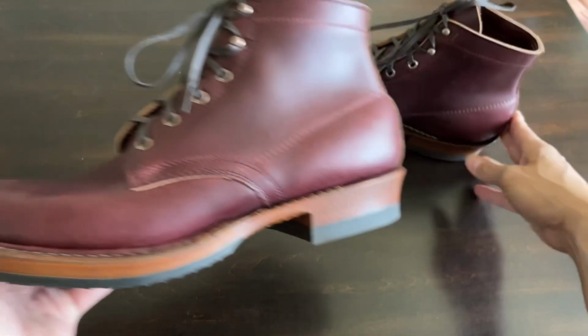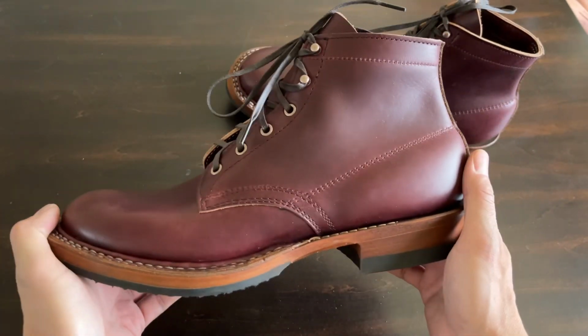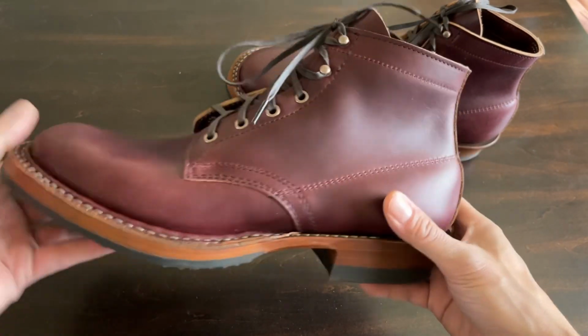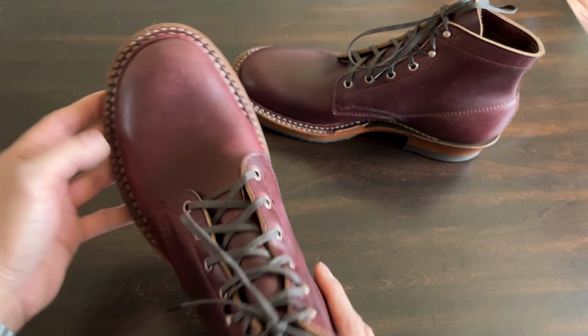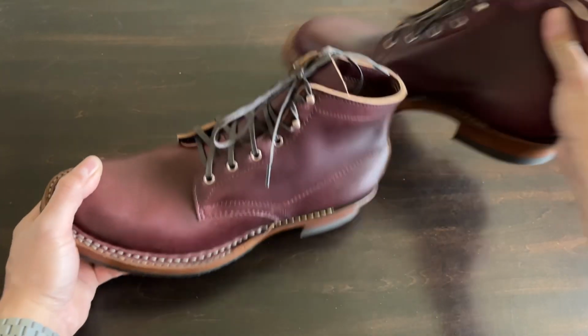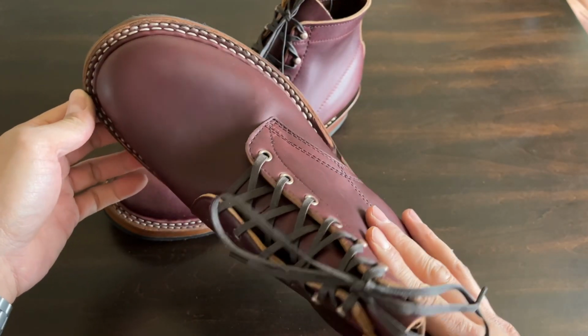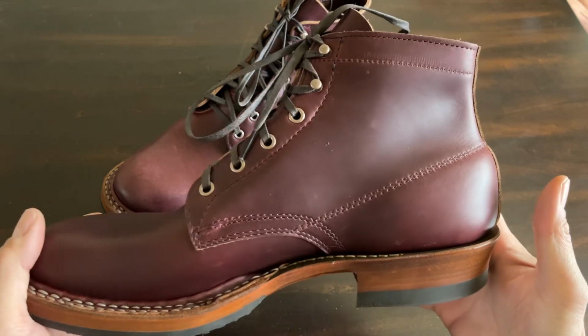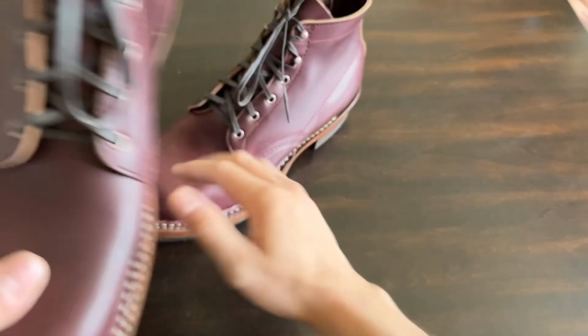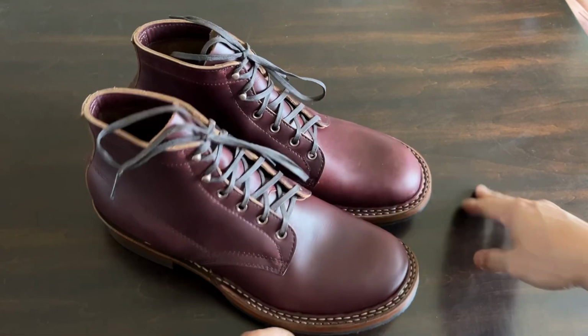Still cool looking. If you like the side profile, I think it looks pretty killer. The toe box that only a mother could love, looks-wise. But yeah, just a great looking boot from Whites. Super fast lead times too. That's awesome.